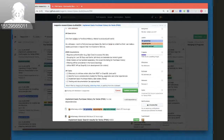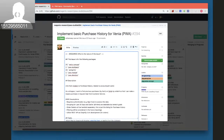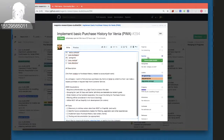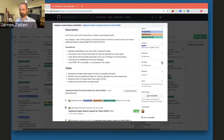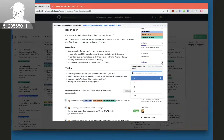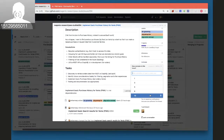Great. Any other questions or comments based on the direction we're going here, the item-based approach for purchase history? All right. Well, you guys know what the question will be following this. How are we feeling about an estimate? Let's do it. All right. Who'd like to get us started?